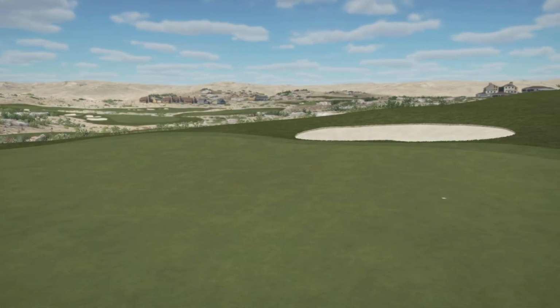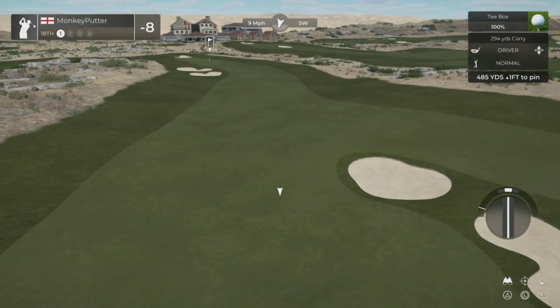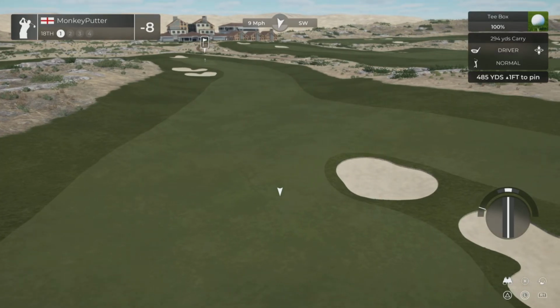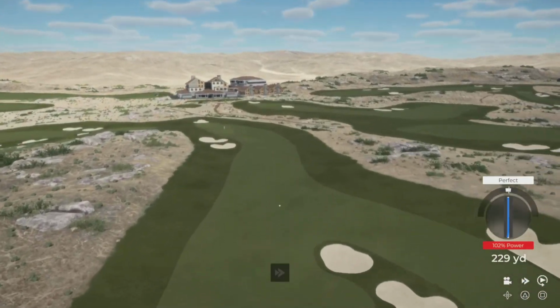On to the final hole of the round. And we've got a par 4. It's a lengthy one too, 485 into the breeze. Nice swing.